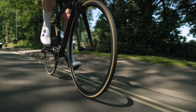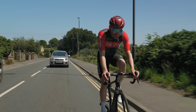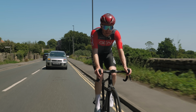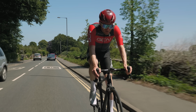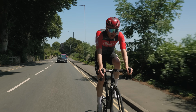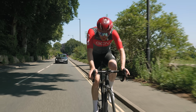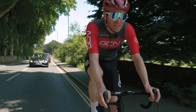I think this is something that you'd probably get used to if you rode it lots or were used to riding super light bikes. But for me, typically riding bikes around 7 kilos, jumping on to something that's, well, you know, almost half that, it feels crazy. It's totally alien. I think Feather's going to have to get used to it.